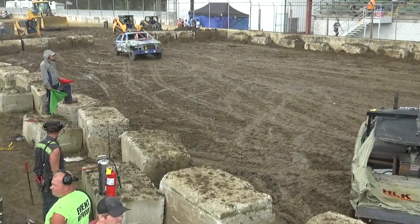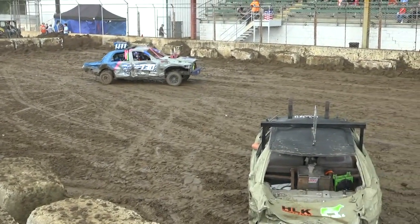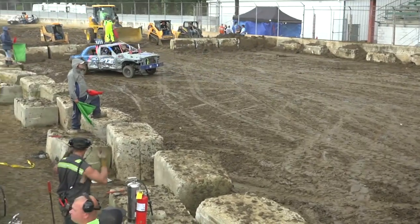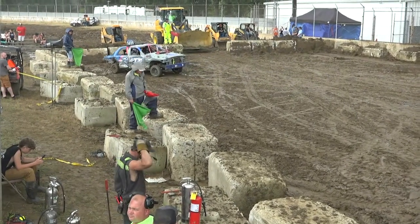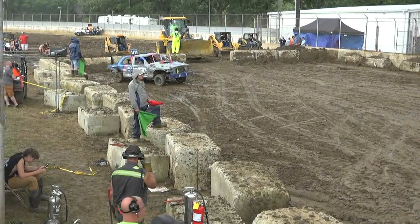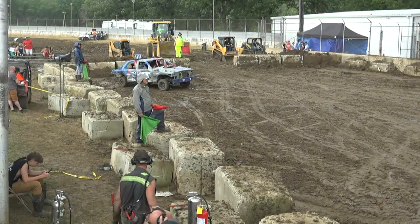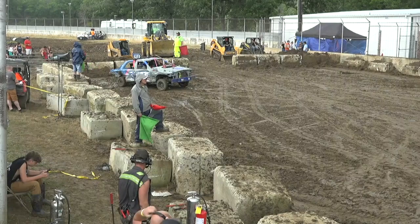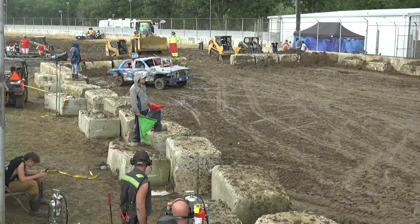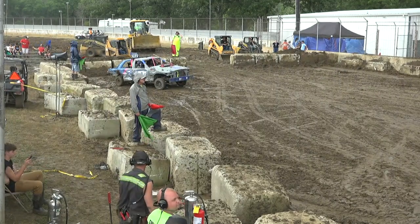Next car to hit the track is one of the two 411, it looks like. The 411 is Sean Mahurin. And they're bringing the loader in already. There's more cars still to come here. Loader was a little excited, I think. Still waiting on some more teams. See if they make it.